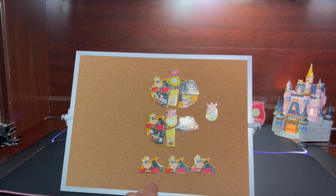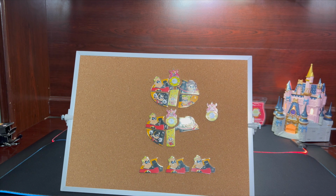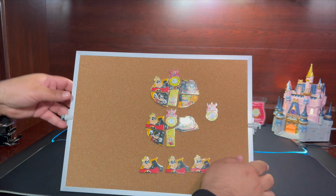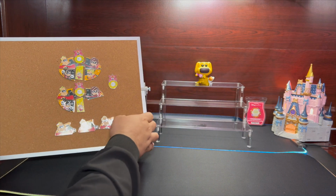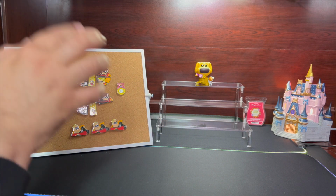All right, guys. Remember, the duplicate pins will be on our Mercari shop. So they will be available for purchase. And then, speaking of purchase, off to the right-hand side, again, we have our Cinderella Castle, the 50th anniversary Scentsy Warmer.